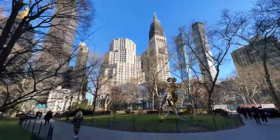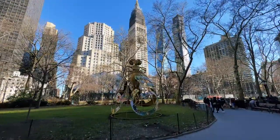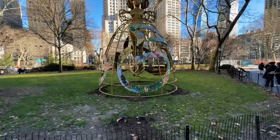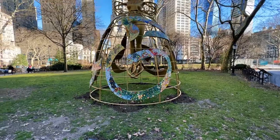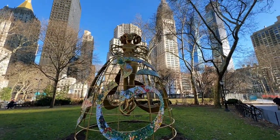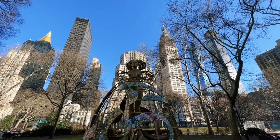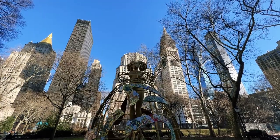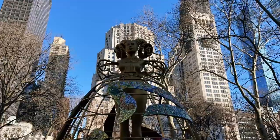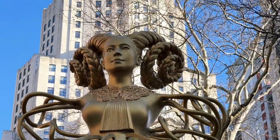So here is a new sculpture that popped out recently. I don't know too much about it, but it does look very interesting. Let me know your thoughts. Oh, I like the mosaic on here. Looks like a huge hoop skirt with a woman that has Princess Leia type side buns, but taken to a whole new level. That's fascinating.